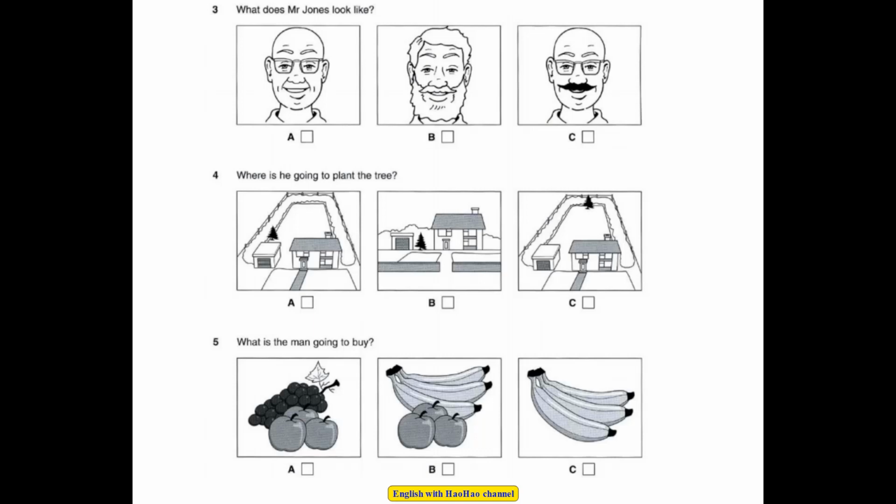So could you describe Mr. Jones for me, please, madam? Well, he's about 40 years old, bald, with a moustache. He's got large ears and he wears glasses.